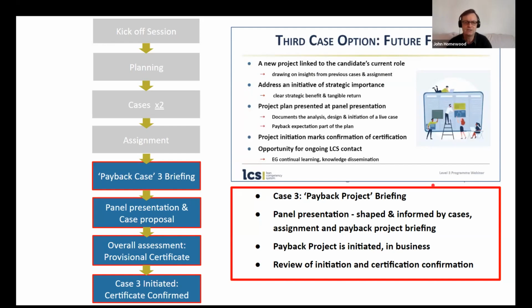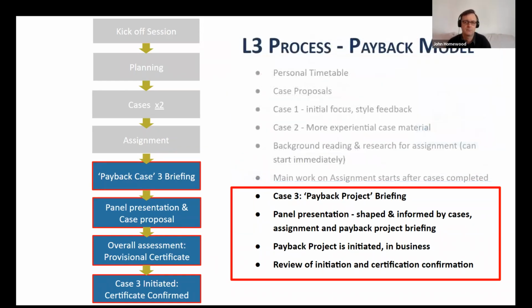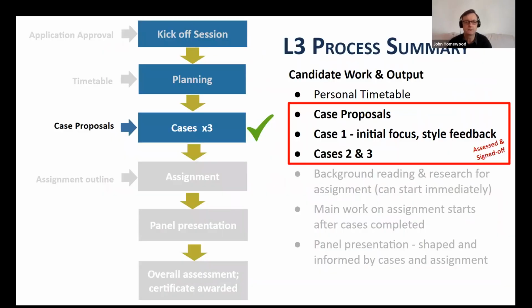It changes the sequence of events because the project is not even live. It might be still quite early on, but it gives a candidate another opportunity to use this process to their advantage. You'll be able to see this reference material. These slides very much form a reference pack, if you like. So we'll send these out as soon as possible to you, so you can go back and look through them.